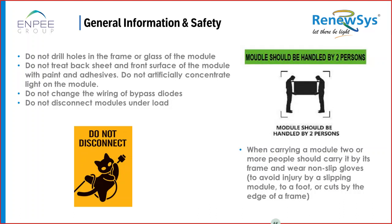Do not try to change the bypass diodes or do rewiring. The modules we send should be intact. There should not be any tampering at the site.